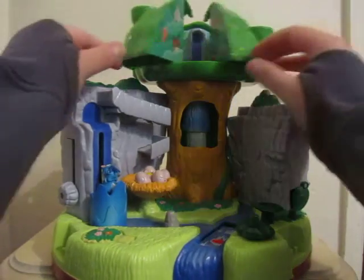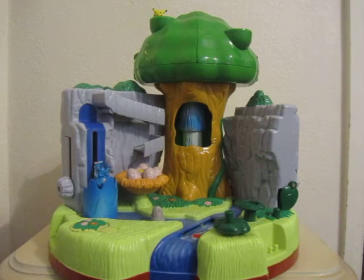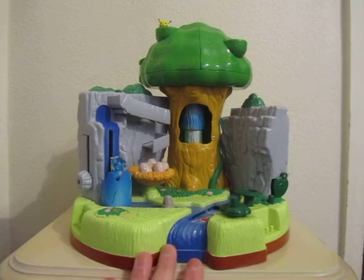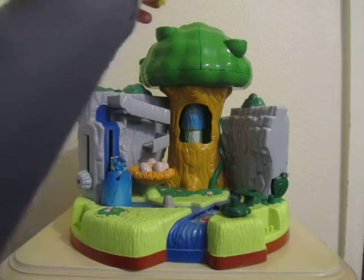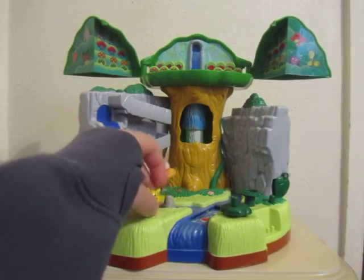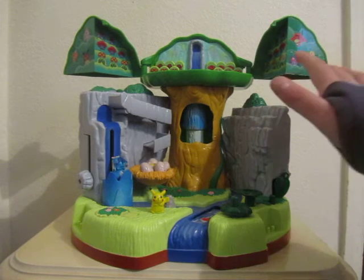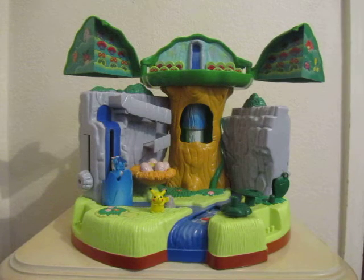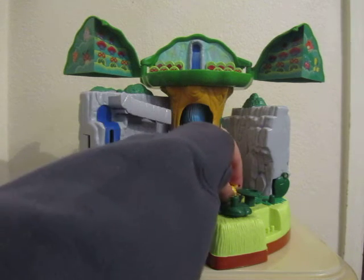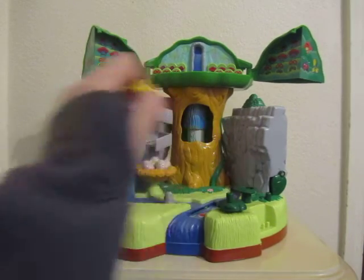And then finally, I believe, on the outside of the tree are these little sort of balconies, parapets, whatever you want to call them, that you can stick your Pokemon figures on. As I said, as a young child, this brought me so much fun. I cannot even begin to tell you how much I loved playing with this growing up. Obviously, it has lost that appeal now that I'm an adult, but nevertheless, I still think it's an absolutely beautiful little set.